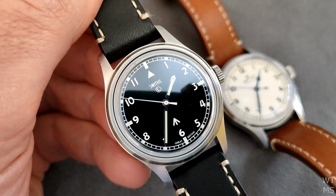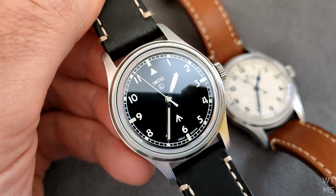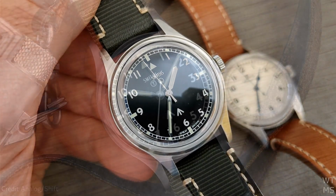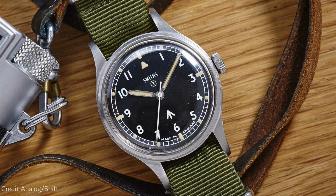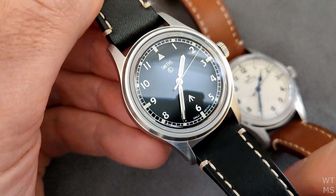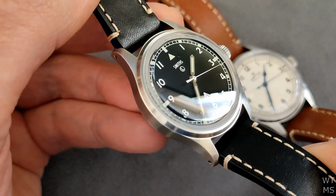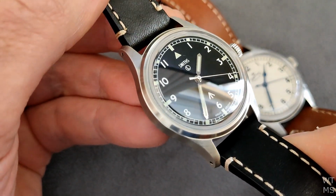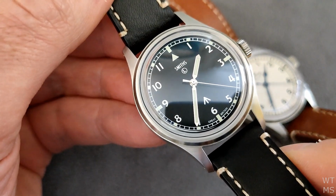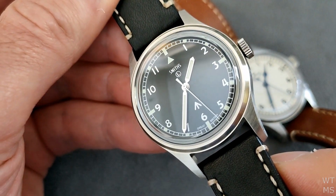Right, today we are looking at the Smiths PRS29-A from Time Factors. The watch is a recreation of sorts of the famous Smiths W10. The W10 is an interesting watch partly because it was the last serially produced watch to be fully manufactured in the UK. Smiths fell foul of the quartz crisis and ceased production in 1979. Eddie from Time Factors has bought the naming rights and now produces some lovely timepieces, although unlike the original Smiths, these are no longer manufactured in the UK.